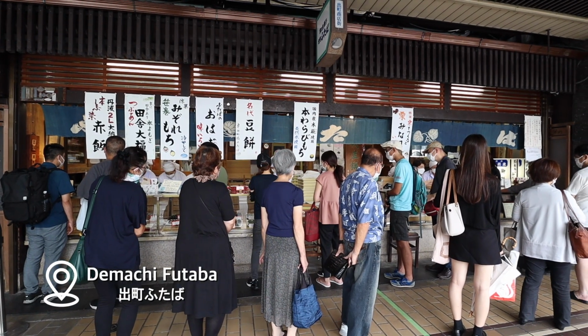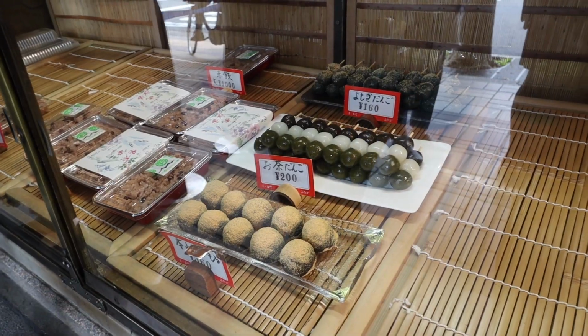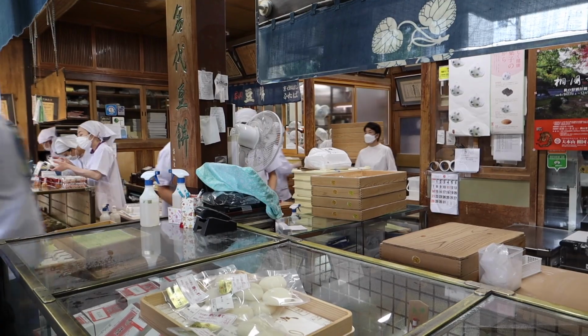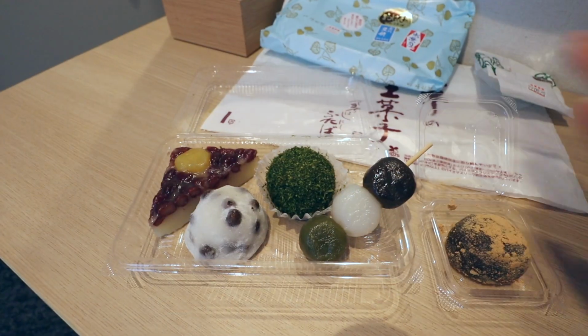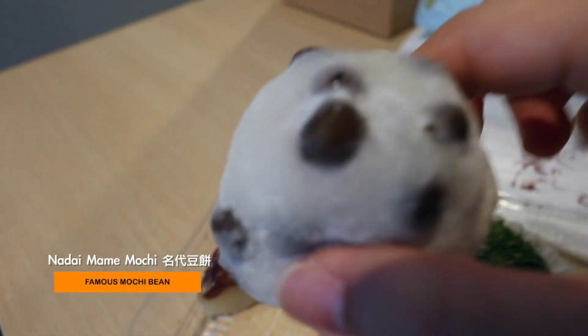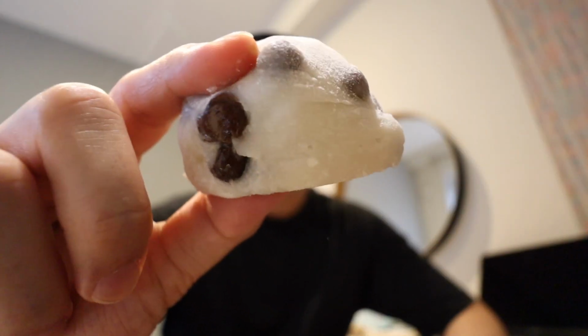Our last location is this old-fashioned sweet shop, which is always crowded. They sell various traditional Japanese sweets, but there is no eating space inside the shop. So I brought it back, and here are the sweets that I got. Let's start with their most famous item, Mami Mochi. It's kinda unique because the red beans are sticking out instead of a paste inside the mochi.